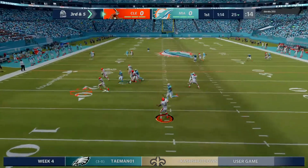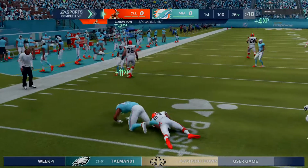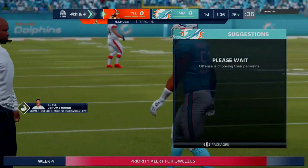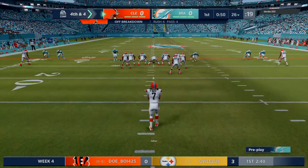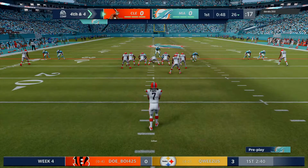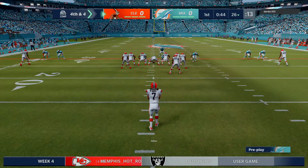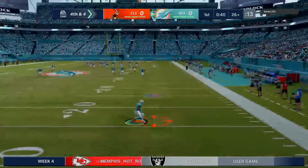Back to throw, Newton. They set up the screen to Chubb. And he's able to get up here to the 26. Instead of throwing it downfield, Charles, they just tried to dump it underneath there. You like the call? I do. I think it's a high percentage play because you get the completion, and what you're counting on is your back to use his legs and his elusiveness to make people miss and pick up the first down. In this case, it didn't happen.